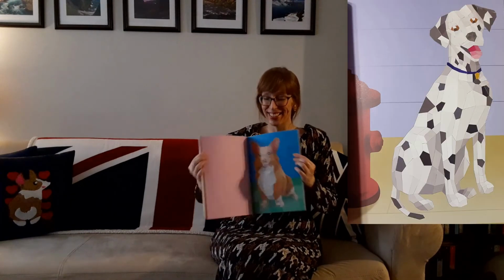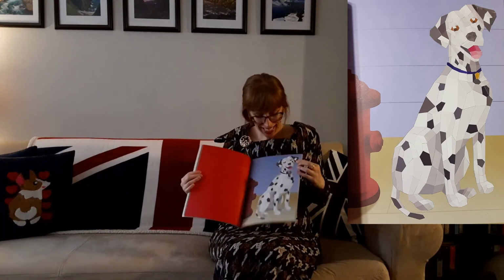Here's the corgi. And here's the Dalmatian.